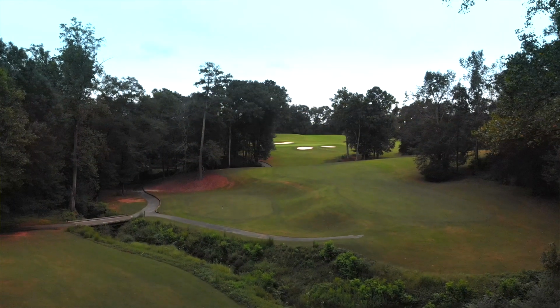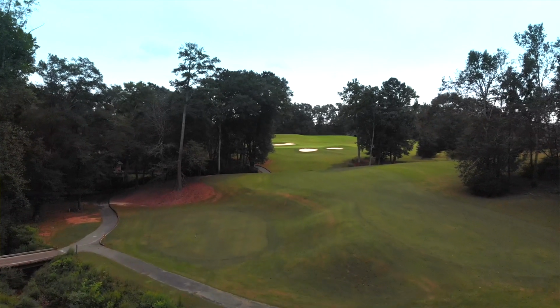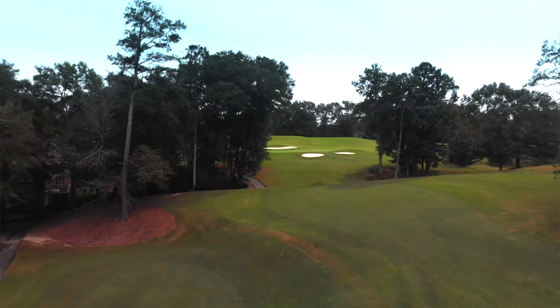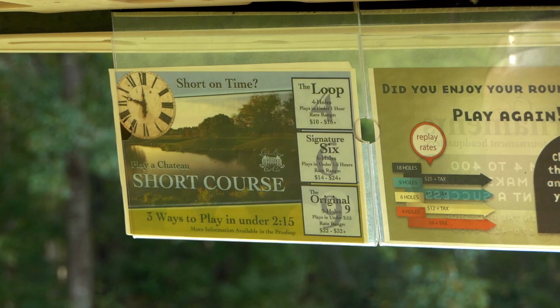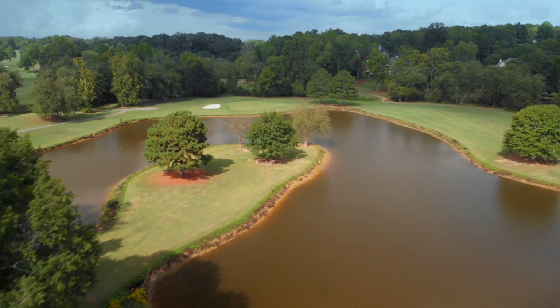The Chateau course, which is our original course on property, the layout really lends an option of playing what we've called our Chateau short courses. So what I did is I took the layout based on how it wraps around the clubhouse, and we've got 3 options for our guests that don't necessarily have time for 18 holes. So our Chateau short courses are options to play 9, 6, and 4 holes. Our original 9 is the front 9 of the Chateau. The signature 6 is holes 1, 14 through 18.